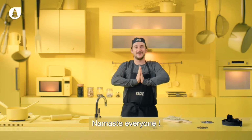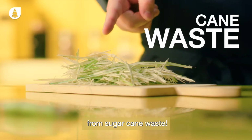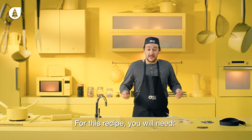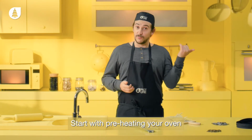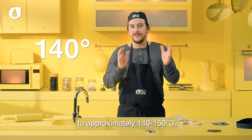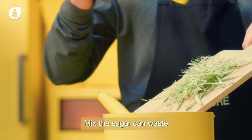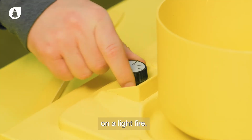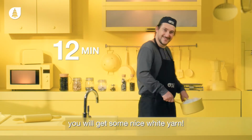Namaste everyone! I'm Vincent. Today we will make a jacket from sugar cane waste. For this recipe, you will need sugar cane waste, button, and zip. That's it. Start preparing your oven to approximately 140, 160, then get all the ingredients ready. Mix the sugar cane waste on a light fire. After 12 minutes, you will get some nice white yarn.